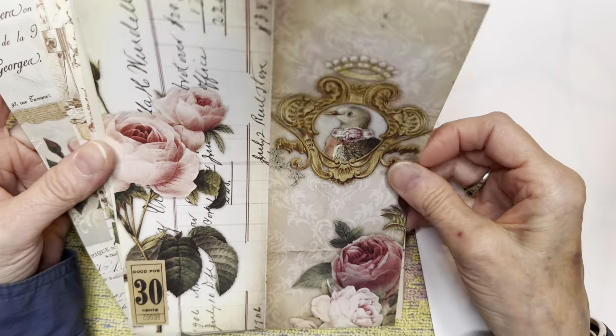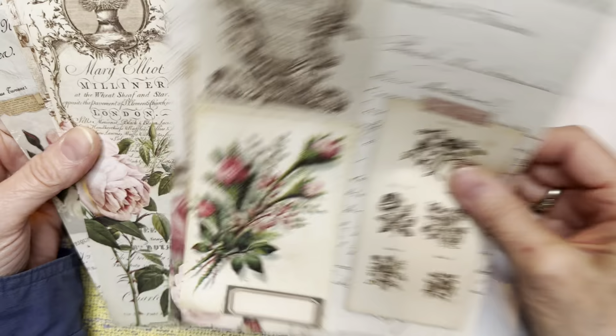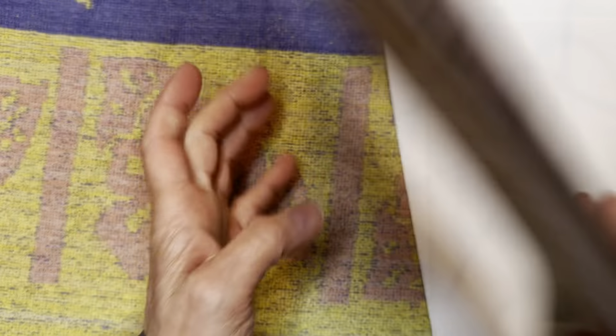Oh, look. That's cute. Yeah, so I'm not going to go through all of them, but you kind of get the gist of it. Really cool papers.